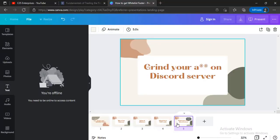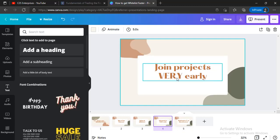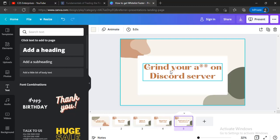Now, last but not least, which is the main one I told you I've saved for the last. By the way, these other parts don't require you to have any money. All you need to do is work hard. Either find these projects early, or do this other part, which is basically working hard, grinding yourself out on Discord servers.